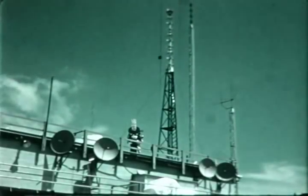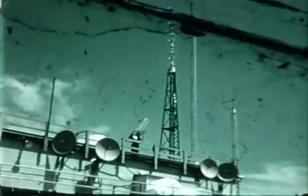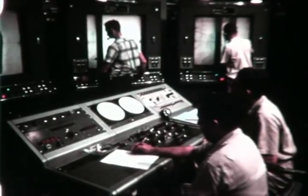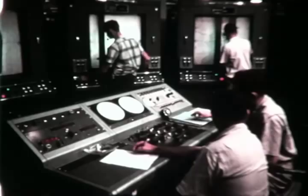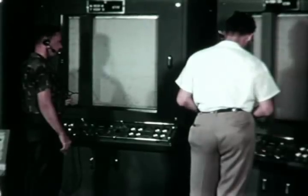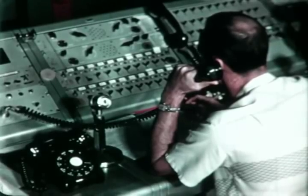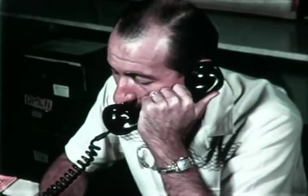Test conductor, pad safety. Go ahead, pad safety. Okay, we now have a clear. Thank you. Minus 15 minutes. Station Miner, I wish to advise that radio interference reported earlier by the station has now cleared. We have loud and clear communications with all ships and stations. Over. Roger, thank you.